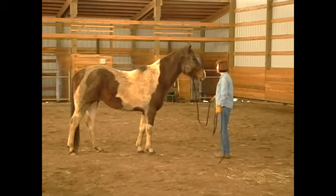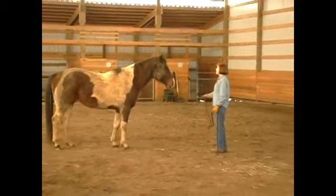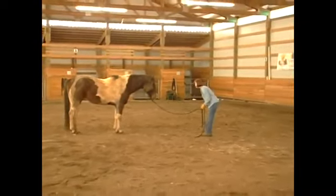Can't wait to go on trail rides. We're going to explore all sorts of stuff. We're going to learn to swim, cross water, puddles, vultures in the air, all those things.